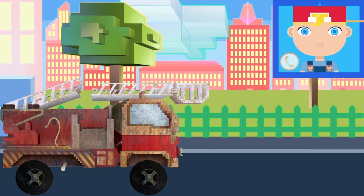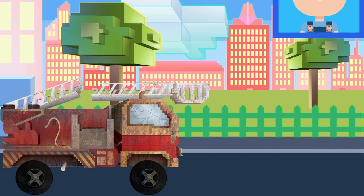Hello. Your fire truck is broken down? I'll be there right away with the tow truck to bring it to the garage. Come on, kids. Let's go fix the fire truck. Let's go.